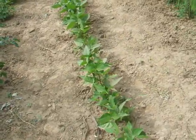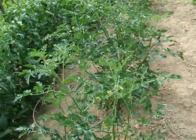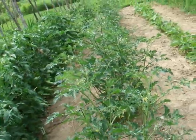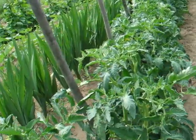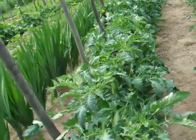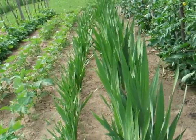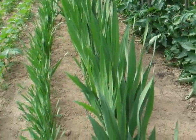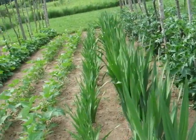Beans coming along slowly, but not too badly. These are sweet million tomatoes, not doing too badly. These tomatoes doing extremely well, very pleased with those. They will be big ones. And here are my gladiolus, looking very good. I'm expecting to see some flowers very shortly.